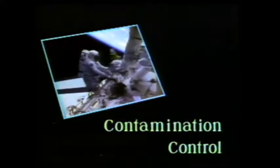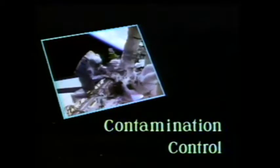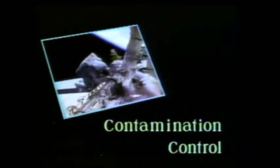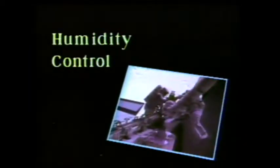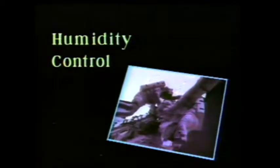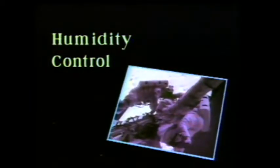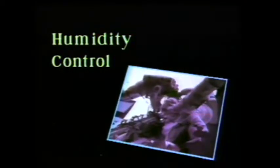Contamination control. As the astronaut breathes, carbon dioxide is exhaled, and if allowed to accumulate, would become toxic to the astronaut. The contamination control cartridge within the primary life support system prevents this. Humidity control. Water vapor is also exhaled when you breathe. Airflow within the suit is used to collect this humidity and the astronaut's perspiration. By doing this, problems such as helmet fogging and moisture collection within the suit are eliminated.